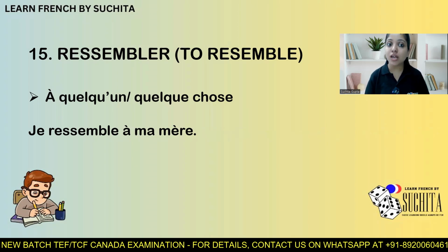But in French, after the verb ressembler, if you have someone or something, if you have quelqu'un or quelque chose, you will have to add the preposition à in between. So if you want to say I resemble my mother, in French, you will say je ressemble à ma mère. So you will not say je ressemble ma mère, but you will say je ressemble à ma mère. You will have to add the preposition à in between if the verb ressembler is followed by someone or something.